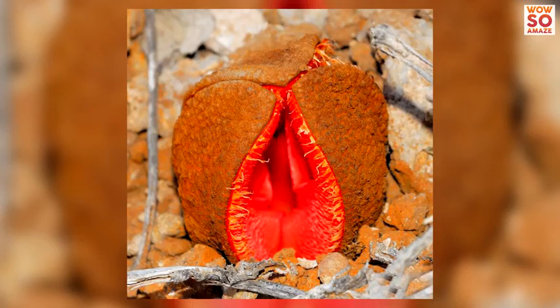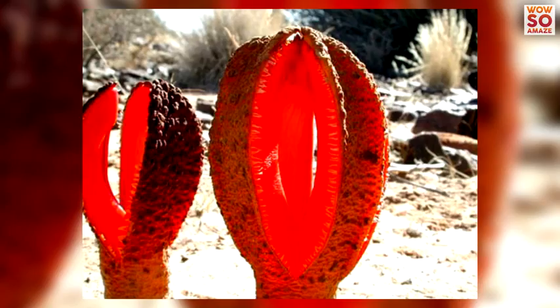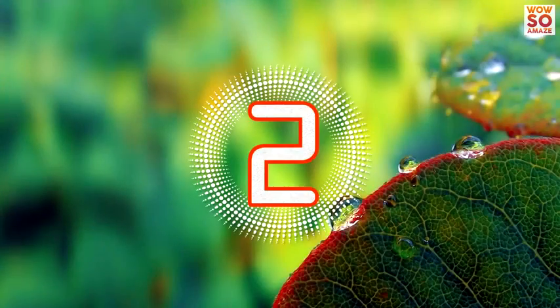It waits around until an unsuspecting dung beetle decides it would be a good idea to crawl into its smelly insides. Once inside, it traps the beetle and keeps it prisoner for a short while. Its aim is to make the beetle lose bodily fluids, which will then pollinate the plant. After it has achieved this, it releases its prisoner and lets the poor dung beetle get back to its lovely ball of dung.